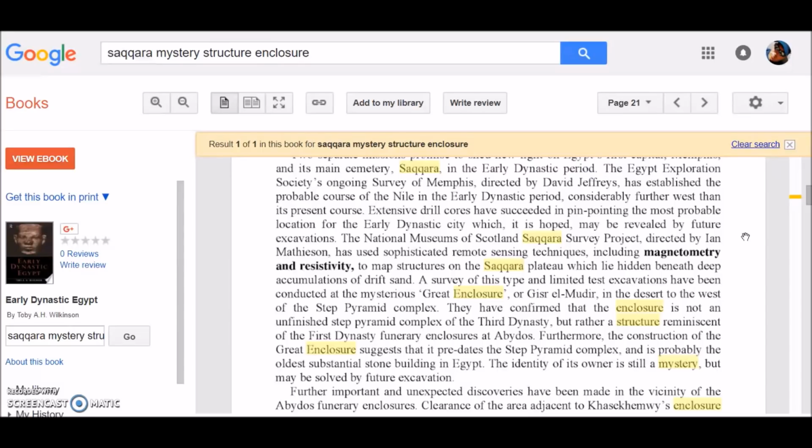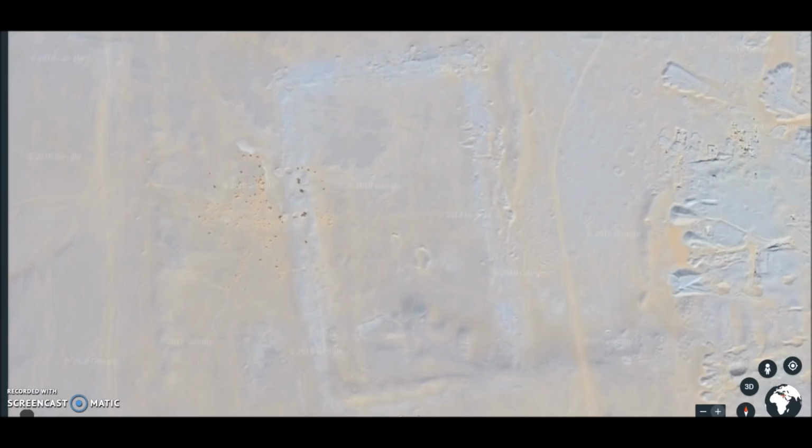Furthermore, the construction of the Great Enclosure suggests that it predates the step pyramid complex and is probably the oldest substantial stone building in Egypt. The identity of its owner is still a mystery, but may be solved by further excavations. So, in other words, they don't have a clue. This is one of the oldest structures in all of Egypt.